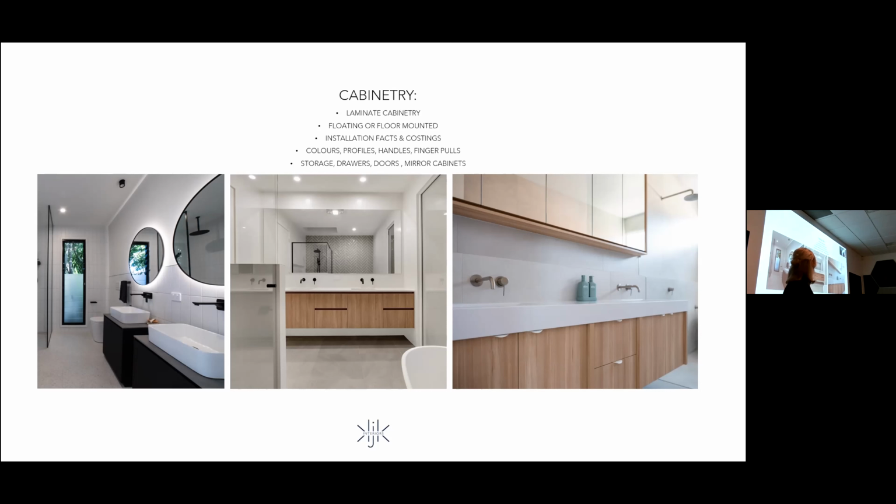There are so many different colours in laminate, so you can do your timber veneer look, or the matte look, matte black, which is fingerprint proof. A lot of people like the matte black look, but it does come at a cost because it's fingerprint proof. It can be about 30% more than a normal laminate.